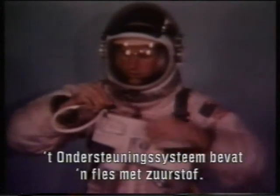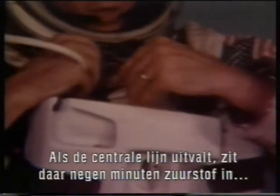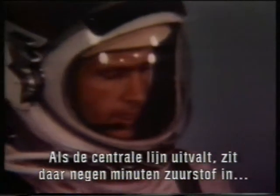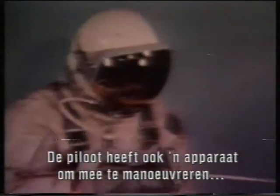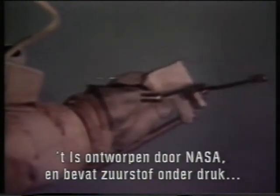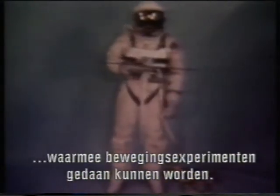The life support pack, mounted on the parachute harness, contains an emergency oxygen bottle. If the umbilical line should fail, the astronaut would have enough oxygen to support him for at least 9 minutes, more than enough time for him to return to the spacecraft safely in an emergency. The pilot also carries a small maneuvering unit during EVA, the so-called space gun. Designed by NASA engineers of the Flight Crew Support Division, the gun provides a limited amount of thrust from compressed oxygen for basic maneuvering experiments.